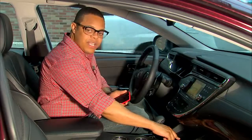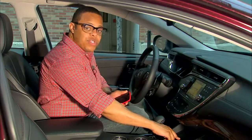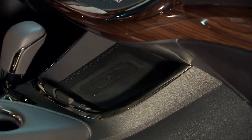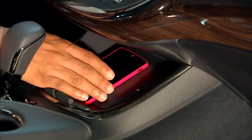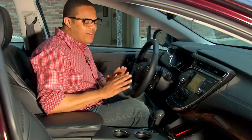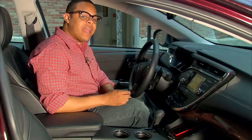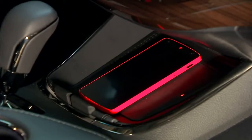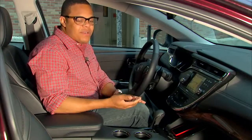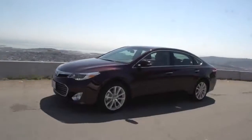This is the Qi wireless station down here, and that's actually going to work with dozens of Qi wireless Android and Windows phones. Basically what happens is when you have a compatible phone, you put it on the pad right here, you get that little light, and your phone starts charging. That's really cool. If you're an iPhone user, you can buy a case that's going to add compatibility to that, but generally speaking, you're looking at only about a dozen phones on the market that support that, but we're going to start seeing more and more in the future.